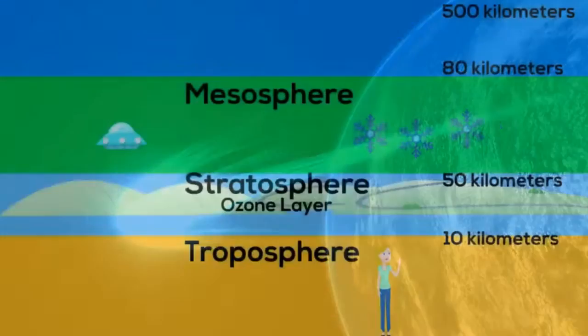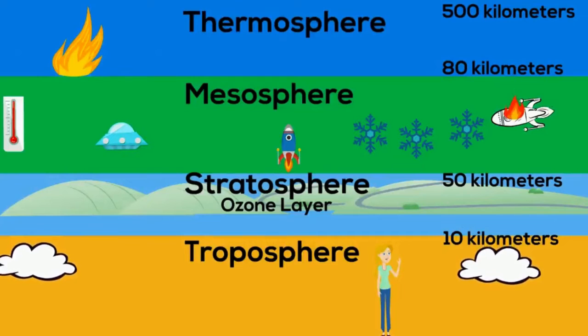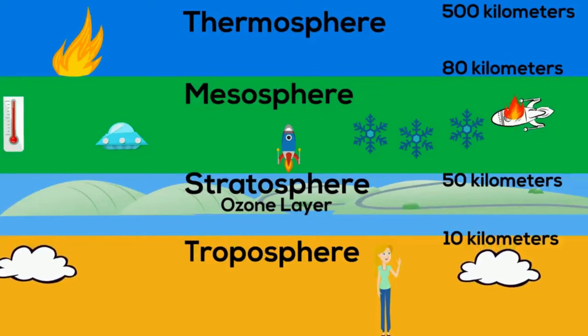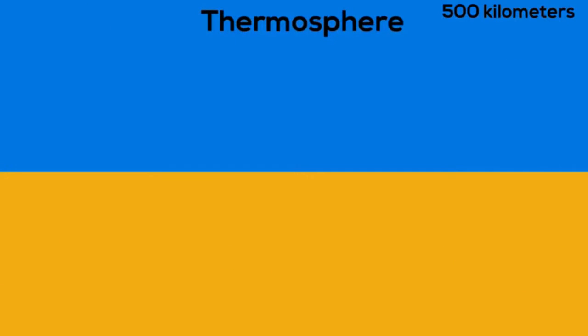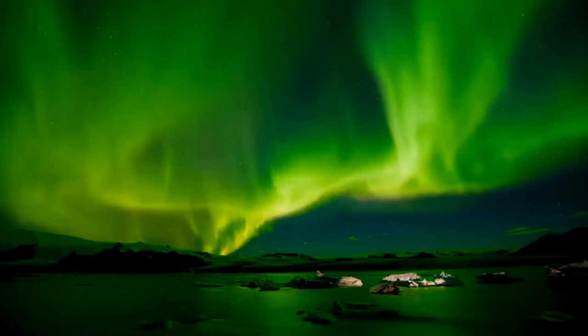And finally, you have the thermosphere. This is very hot. In fact, it's the hottest layer, and you can have temperatures between 500 and 1500 degrees Celsius at the very top. 2 additional layers of our atmosphere are the ionosphere, which is full of electrically charged atoms and is the home of the northern and southern lights, and it also reflects back radio waves.